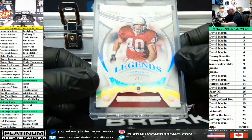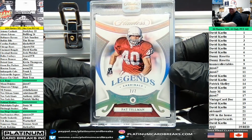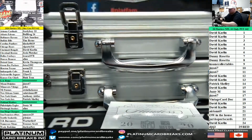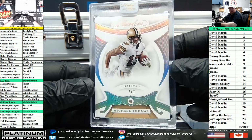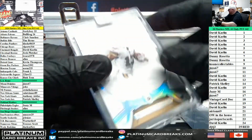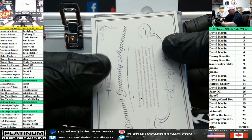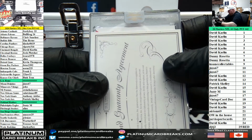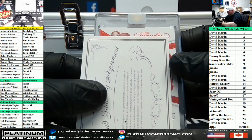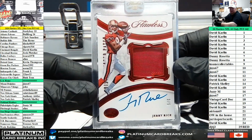Legends Diamonds. Pat Tillman /7 for Arizona. Michael Thomas, /7, diamond for the Saints. And the last card in the break is... I think we got a GOAT alert. Out of 5, distinguished patch auto, Jerry Rice for the 49ers. Disgusting.